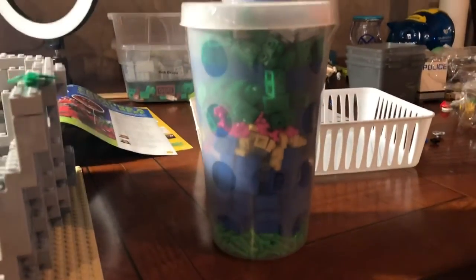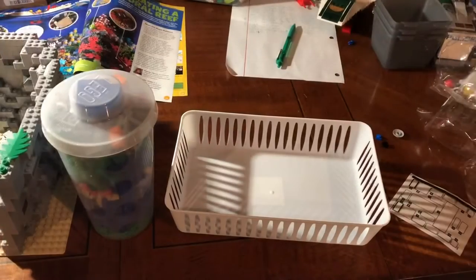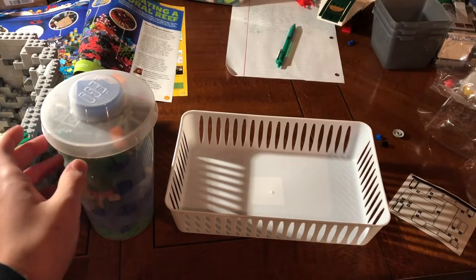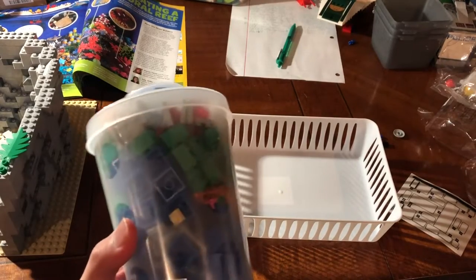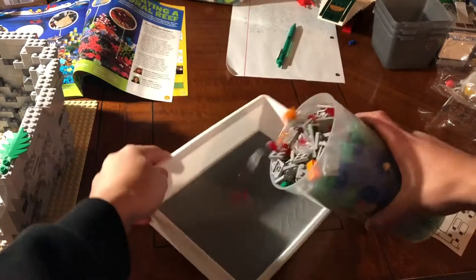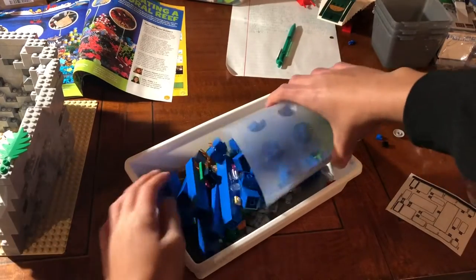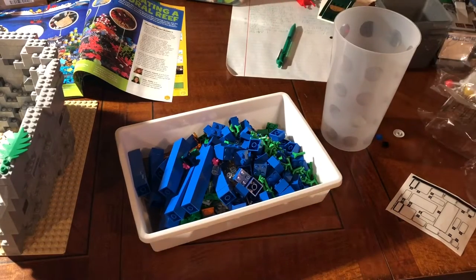So currently I just got back from the Lego store and I bought one PAB cup, or pick a brick, or pick and build. But yeah, let's see what's inside this PAB cup. So I put the camera on a tripod to get the full glimpse or shot of the PAB cup being opened. And there we go.